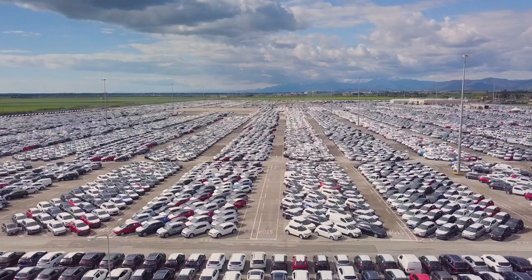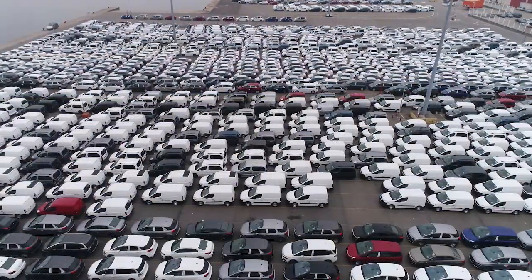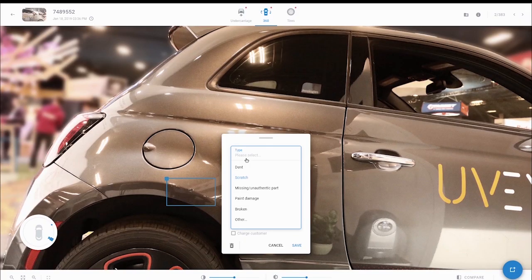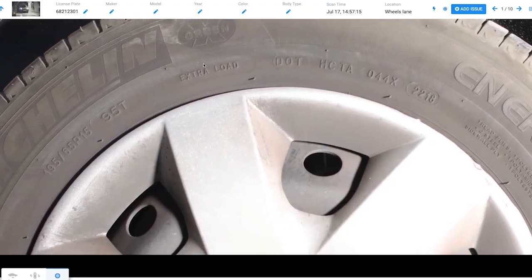Predictive maintenance for your rental fleet can also be provided by UVeye systems, while exposing any trend of mechanical issue in the undercarriage or tire condition.